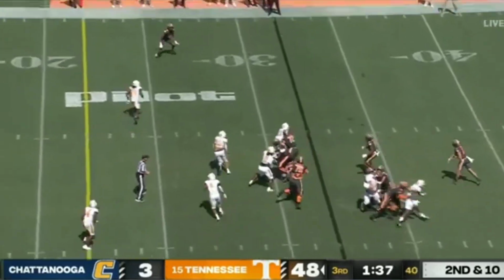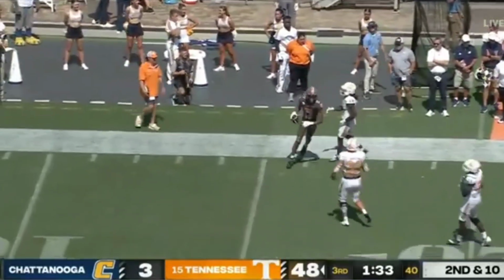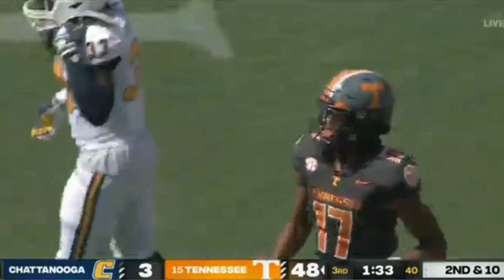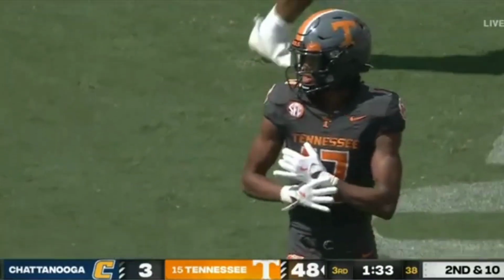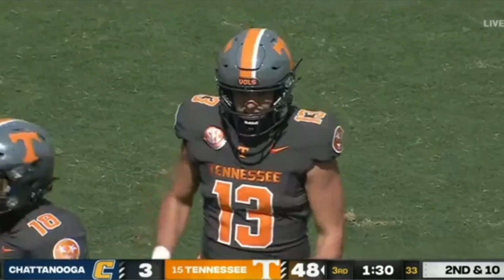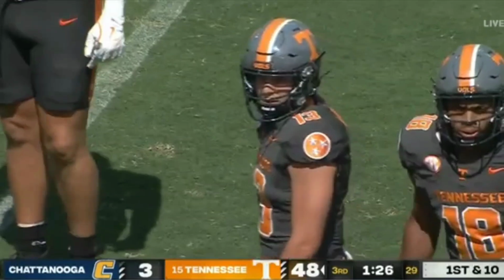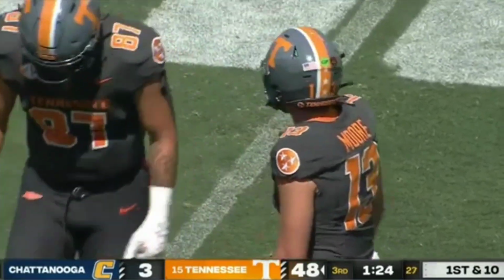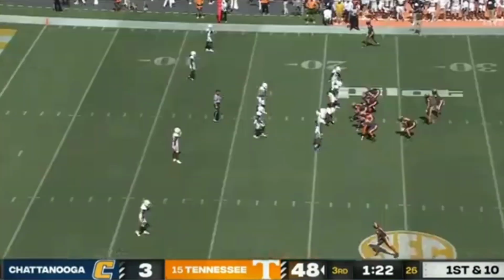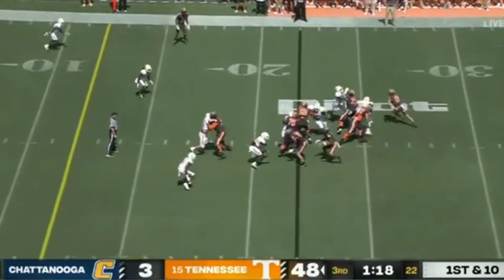2nd and 10. This is a good one to Brazel. Nice turn after the catch. It's understandable all the attention that Squirrel White and Brew McCoy get. They deserve it. But this guy was terrific for Tulane last year. Brazel, I'm talking about. 44 catches there. Kind of burst on the scene a season ago. All-conference performer over there in the American.